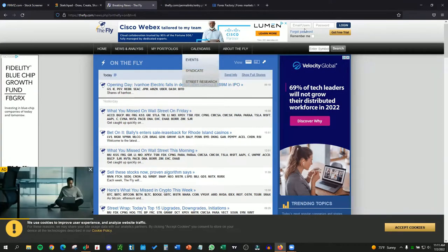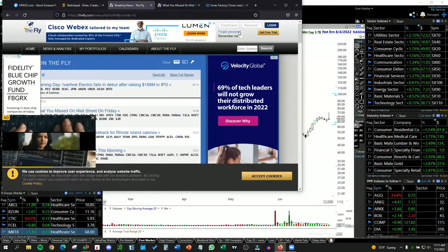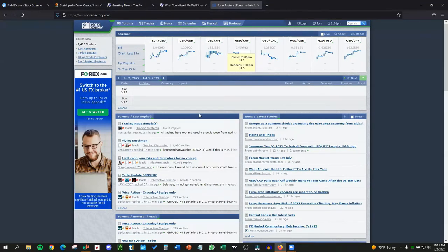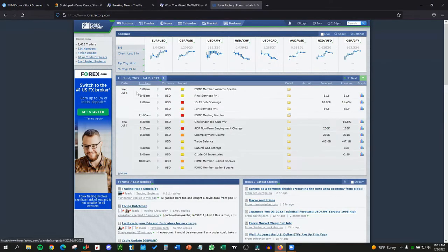And then the last but not the least I look at is Forest Factory. I made a video on this, just showing you what I look at. This is kind of like a Monday, see what's going on Tuesday. Sorry, not Monday, because Monday is a holiday, right? On the 4th, it's a holiday. Tuesday, let's see what's going on.